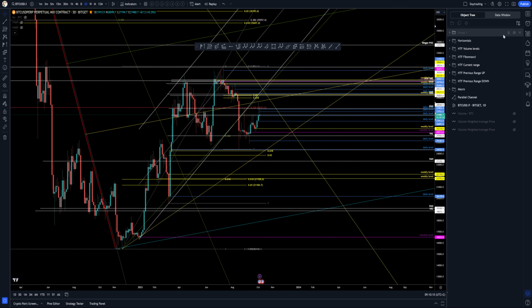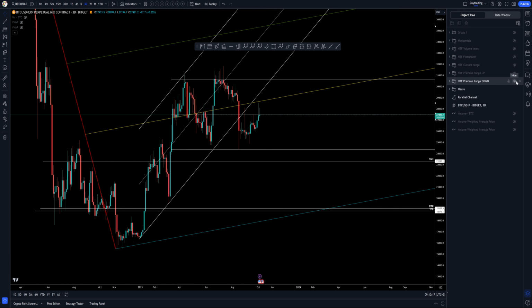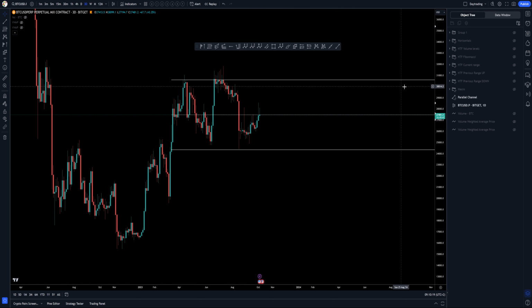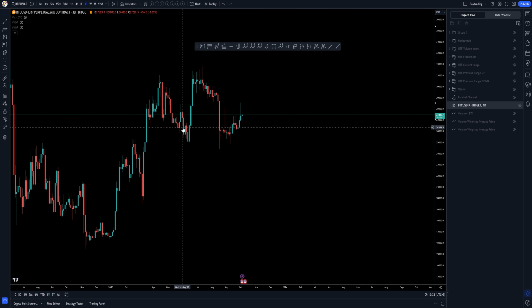So let us just simply begin with that. What I'm going to do is hide all of my analysis so that we can just look at the plain, simple chart. And we will start building from there and building around, right? I'm not going to throw away this analysis, but I'm going to realign myself with this.